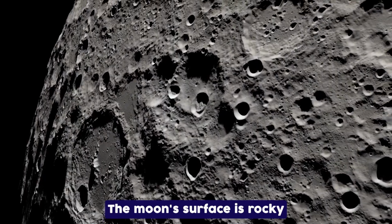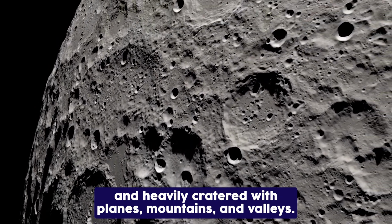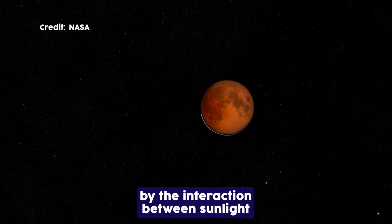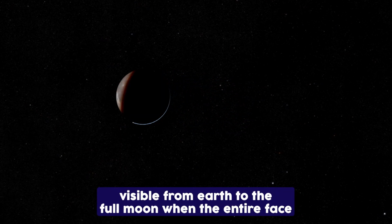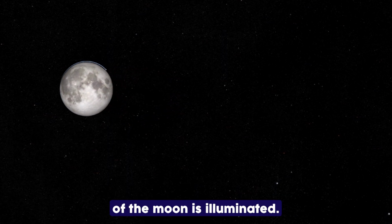The Moon's surface is rocky and heavily cratered with plains, mountains, and valleys. Its appearance in the sky changes due to phases caused by the interaction between sunlight and its orbit around Earth. These phases range from the new moon, when the moon is not visible from Earth, to the full moon, when the entire face of the moon is illuminated.